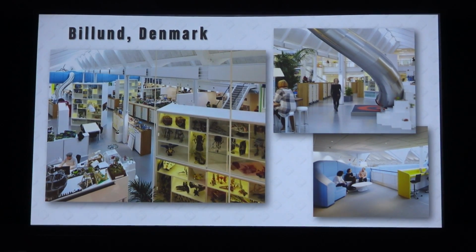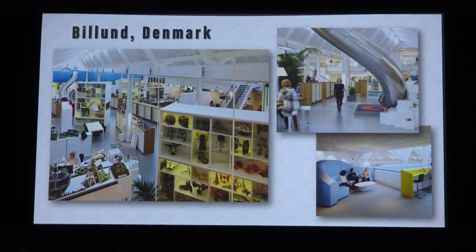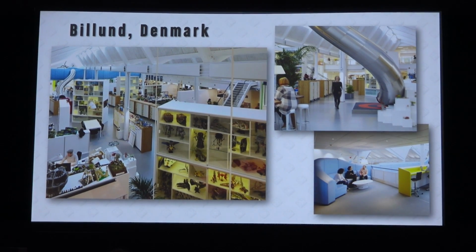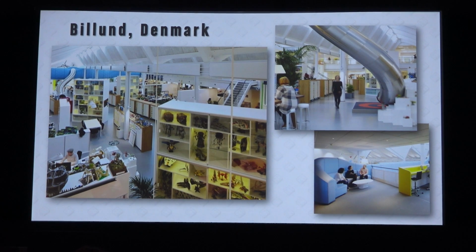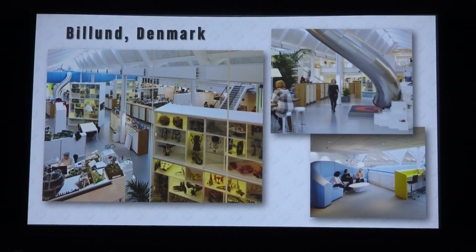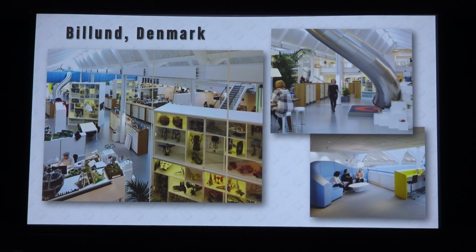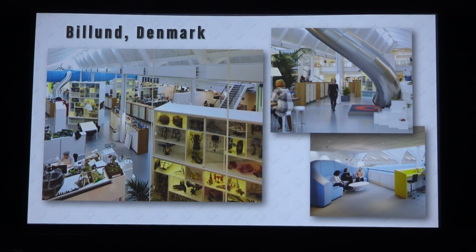Okay, this is something that very few people outside the company have seen. This is our product development building in Billund, Denmark. For those of you who don't know, LEGO is a Danish company based out of Billund, Denmark. The photo on the left is a small section of the Star Wars product development area. Photography is strictly forbidden inside this building. I worked very hard to get this picture for you guys.